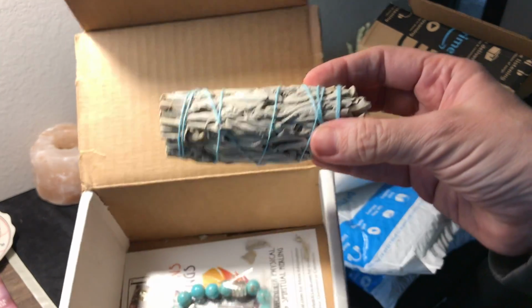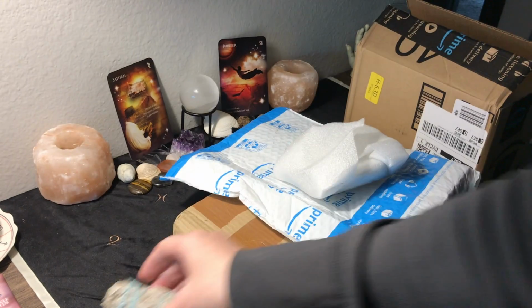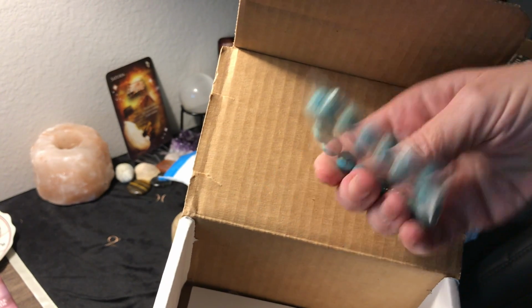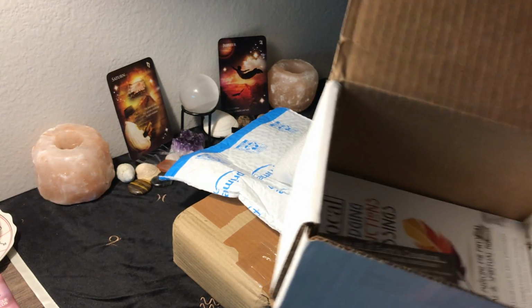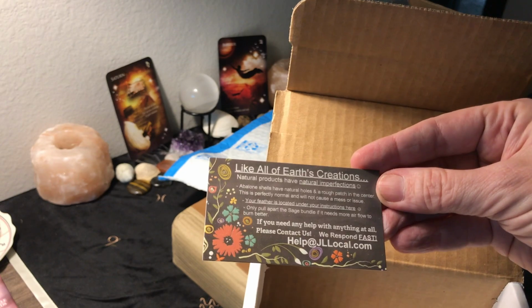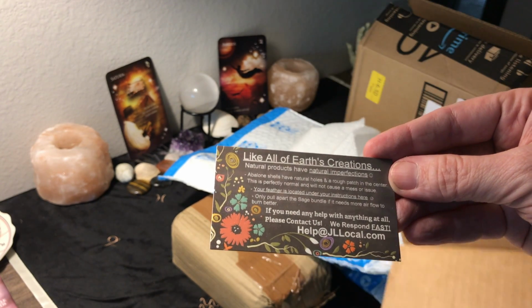So it comes in the box and it has the sage. Oh, it smells so good. Okay. It comes with a turquoise. I picked the turquoise bracelet. Really heavy, by the way. It comes with a business card, which I will be going back to.